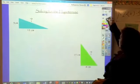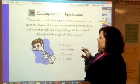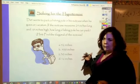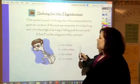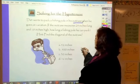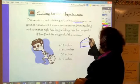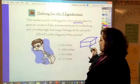And then you're going to have word problems with these. And this one, you're solving for the hypotenuse. And this is whenever you're dealing with the volume of something. So Dan wants to pack a fishing pole in his suitcase. So suitcases would look something like that. It would be a rectangle.